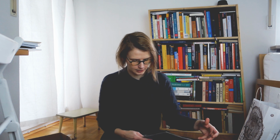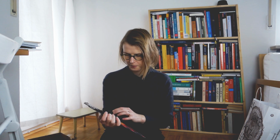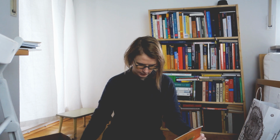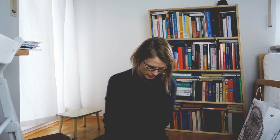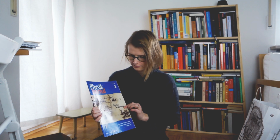So here you see real life stuff. Okay, these are my Optics magazines, because I am an OSA member and I'm not gonna declutter them. Also, my kid likes to read them. And then here is a physics journal that I get all the time. And usually I declutter them after half a year.